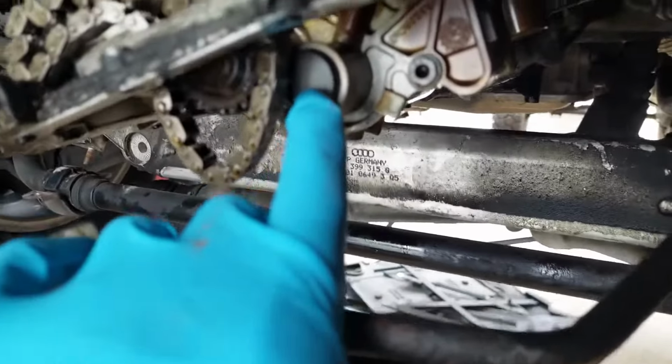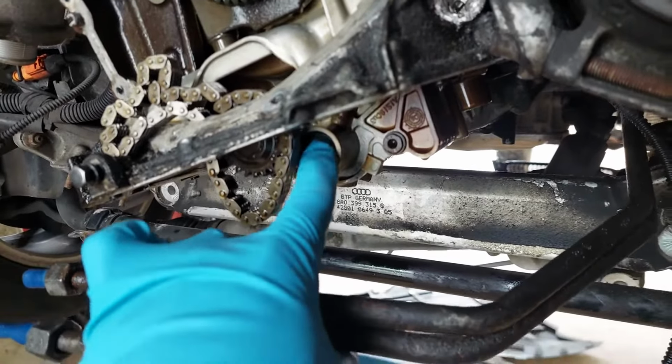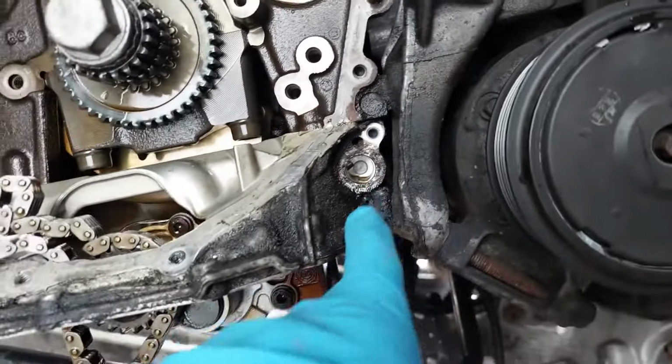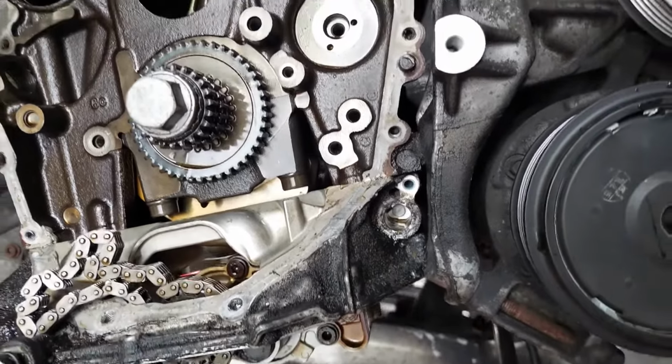Even the oil pump. This is the shaft that does the changeover for the oil pump. This thing moves free. It's not jamming up. It's not hanging up at all. I removed the solenoid for the changeover valve. That has a screen in it as well. It is completely clear. No issues there at all.